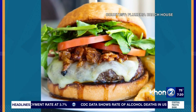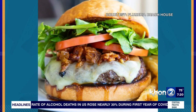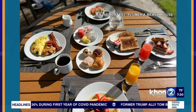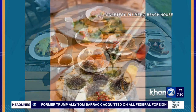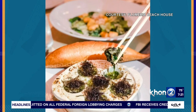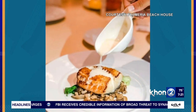We see you guys got some burgers there. What do we have on our screen right now that we're looking at? So that's our venison burger, Maui Nui venison burger. Oh, that's fantastic. And you also have breakfast spreads and a lot of buffets, is that correct? Yes. So breakfast buffet is open every day. On Wednesday for lunch, we have our curry buffet. And on Friday, Saturday is our seafood buffet for dinners. Okay, fantastic. You have to get those. Oh, it looks so good.